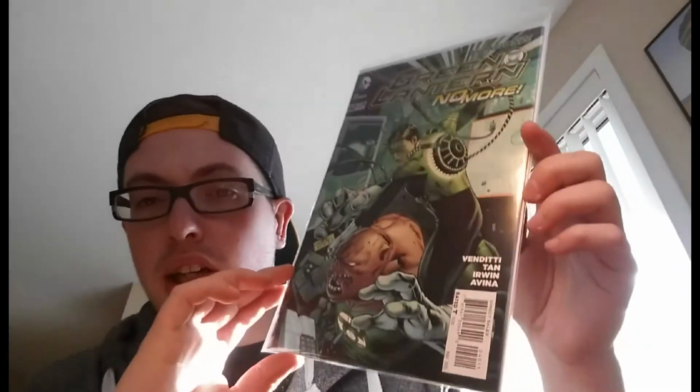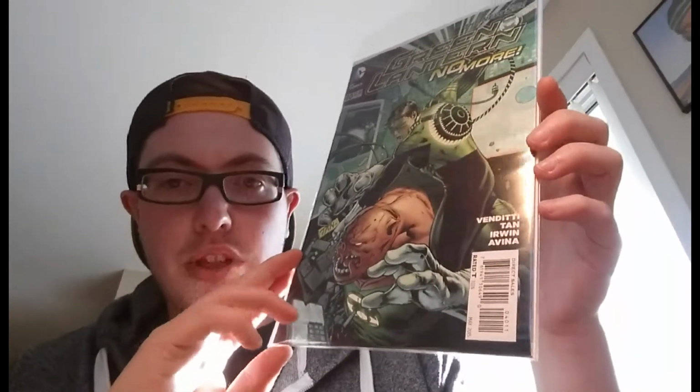Green Lantern issue 40. Again, it was more like a mini key, the issue where Kilowog dies. So, sorry, spoilers for those who are still reading this series. Yeah, just picked it up because of that.